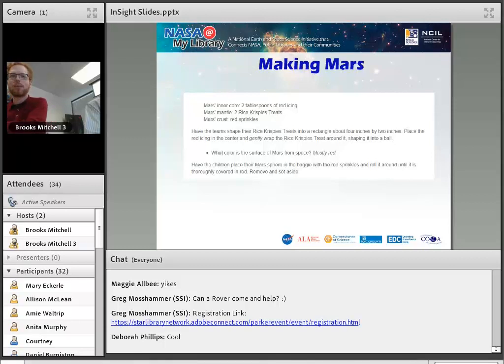Okay. So we have our 2 Rice Krispie treats. It says to shape them into a rectangle about 2 inches by 4 inches. Just flatten them out a little bit. You just use your hands with that. If you're dealing with younger kids, they're probably going to want to eat them afterwards. If you're okay with that, and if their parents are okay with that, that's fine. But they will have their possibly dirty hands all over these Rice Krispie treats.